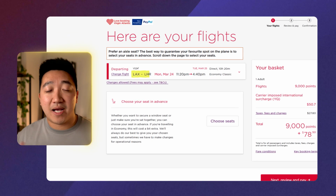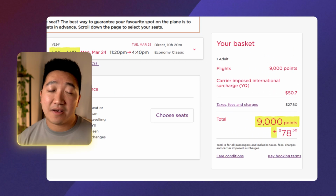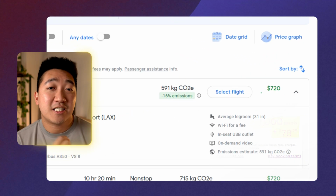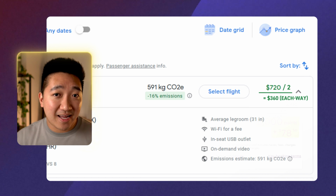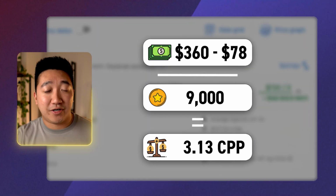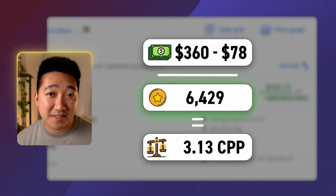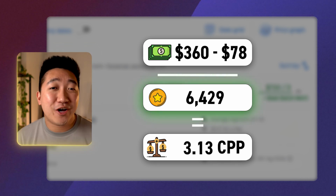And I know we've been talking a lot about business and upper class, but great value can be had flying economy too. Say you want to fly from LA to London, that flight could be booked for 9,000 points and $78. For a flight that would have cost $360 each way, that gives you a value of 3.13 cents per point. Factoring the bonus, that brings it down to 6,429 points, and the value up to 4.39 cents per point. Both amazing redemptions, especially in economy.